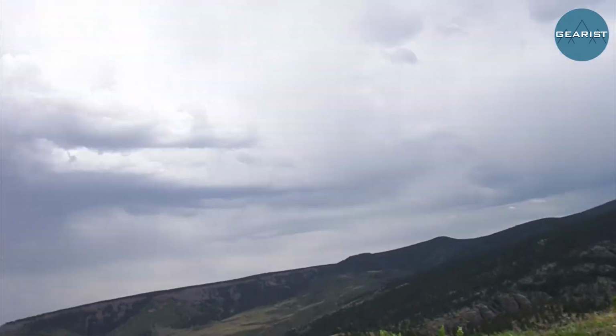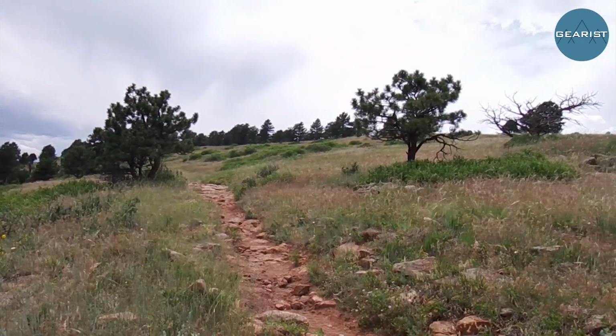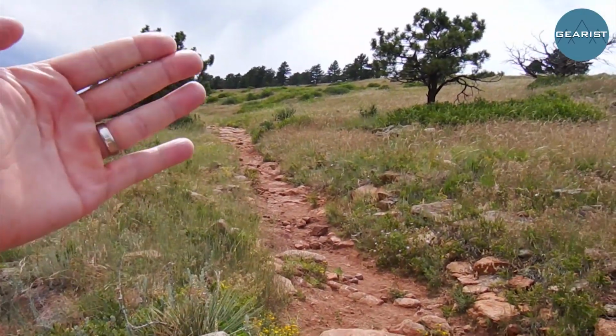Hey guys, so I'm at the turnaround point. I didn't make it all the way around that loop, I don't think. Honestly, it could be right up and around that bend, sort of that way and over this way. But I don't have time to find out. Got a 4th of July barbecue to go to, you know, America!